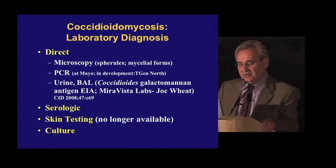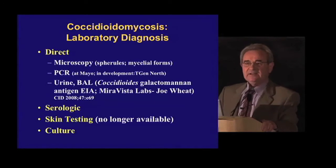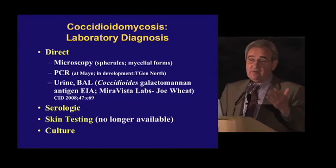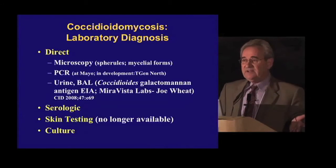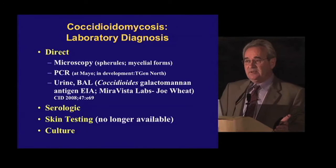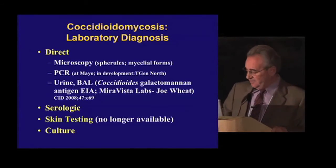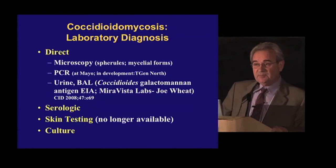As far as actual diagnosis, then, we have direct microscopy. I love direct microscopy because it gives you the fastest information possible. If you have a biopsy and you see spherules, you've got the diagnosis. You don't need anything else. Culture doesn't really help you except if you want susceptibilities, and we try not to do susceptibilities anymore because we do not see resistance in cocci. So microscopic, either spherules or mycelial forms.